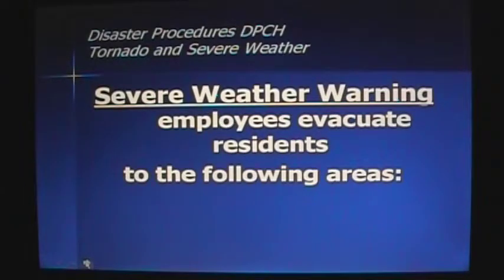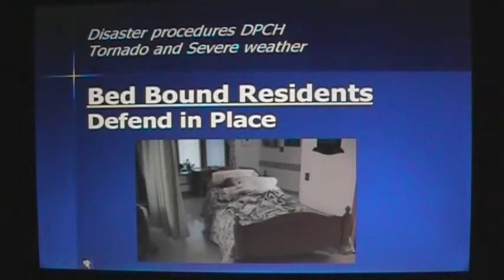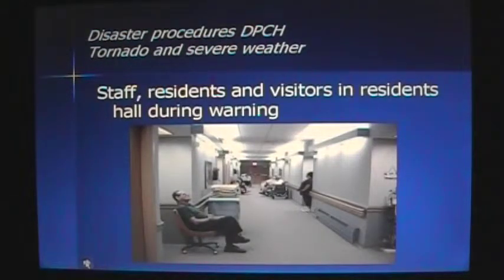For a severe weather warning, employees evacuate residents into the following areas. Again, bedbound residents are taken away from the window and covered, and the windows and blinds are shut. We defend them in place. Staff, residents, and visitors are all taken into the shelter areas.